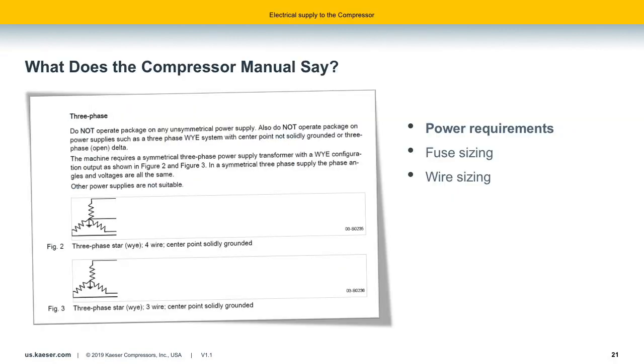First, let's talk about manufacturer requirements and recommendations. Many times the manufacturer will specify appropriate wire sizes, fuse breaker sizes, as well as the type of power supply recommended for the compressor to operate. These sizing recommendations are based on the National Electric Code, or NEC. However, since most manufacturers are global suppliers, they do not specify any state or local ordinance requirements. This is left up to the electrical contractors or engineering firm that is supporting the installation of the facility.